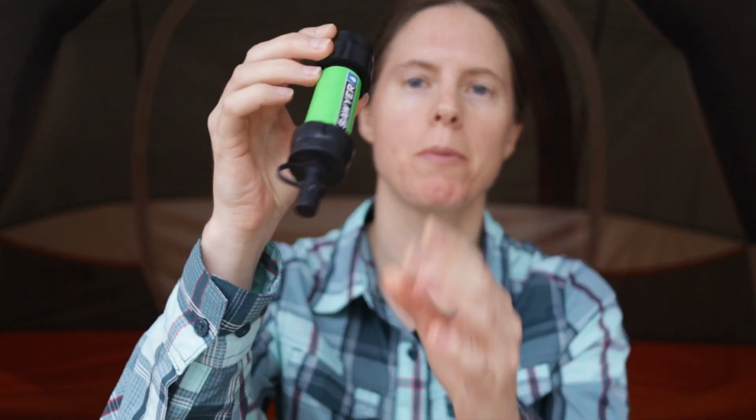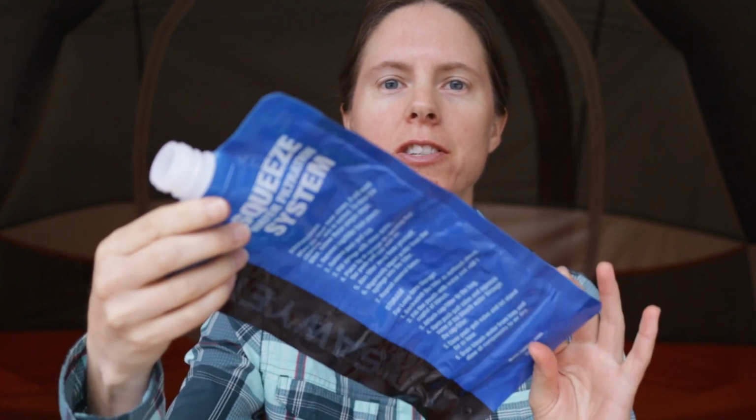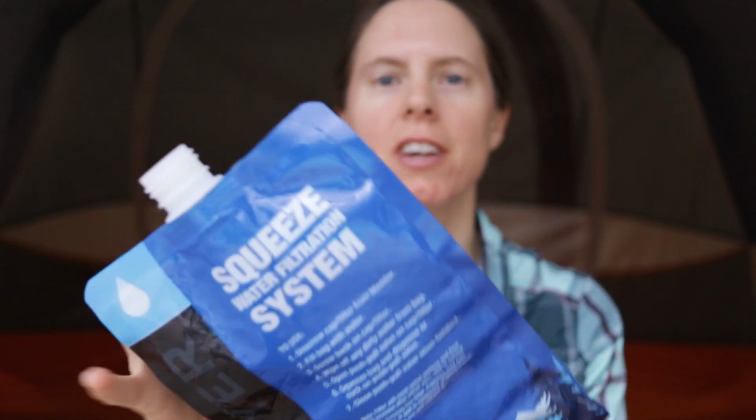For water filtration, I used the Sawyer Mini Squeeze system. It is the Mini, not the regular, although I would highly recommend the regular version as well. I use that with just the regular squeeze pouch that it comes with. This is the 1 liter. I am hoping this year to upgrade and get the CNOC pouch so that I can reuse that.